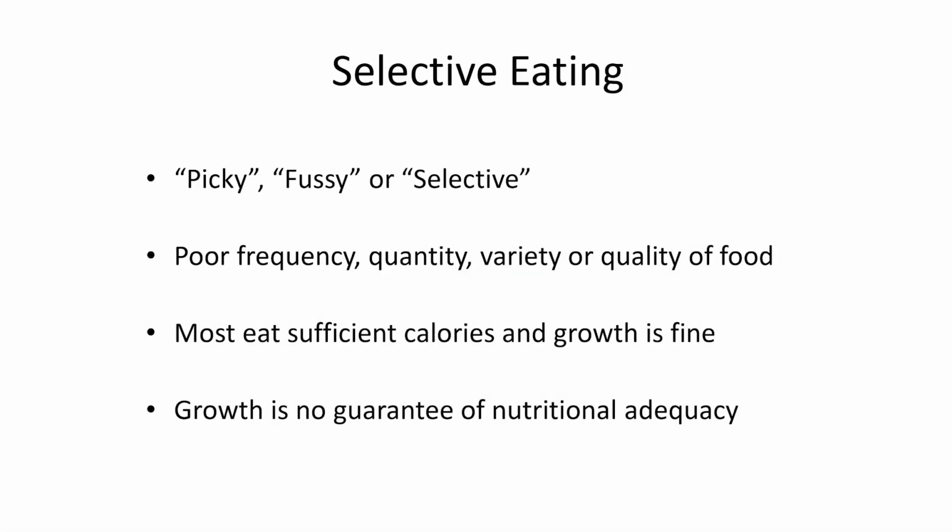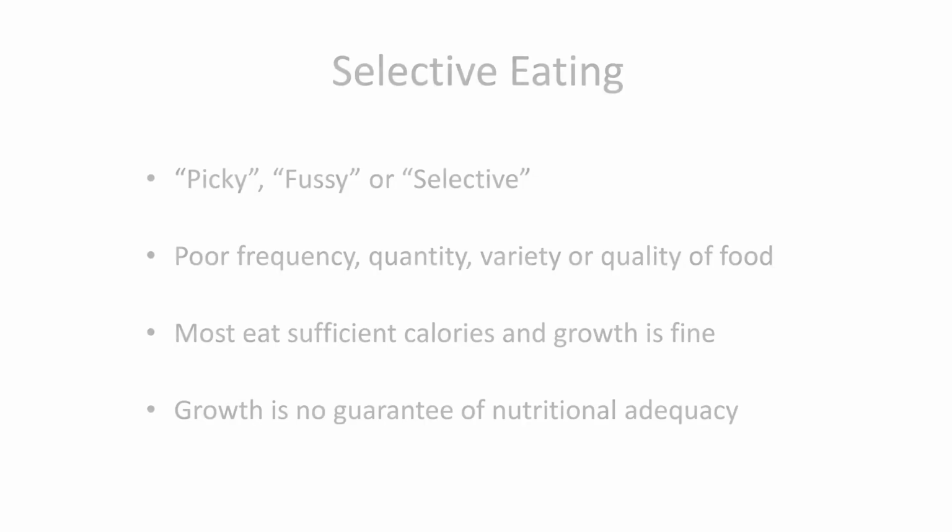So if we think about selective eating, why am I using that term? I prefer the term selective eating. It's a bit of jargon, but it's better than picky eating or fussy eating because it gives a little bit more respect to why it is that somebody is choosing to select a narrow range of food. Picky or fussy sounds like somebody's just being awkward and they just need to get on with it. And sometimes that underplays how important a diet is to a child who is a selective eater.